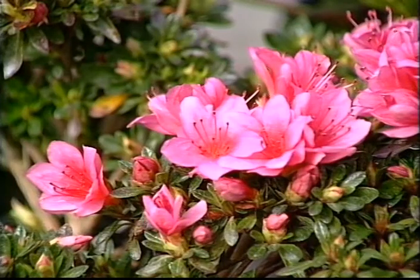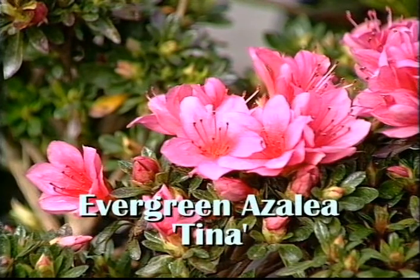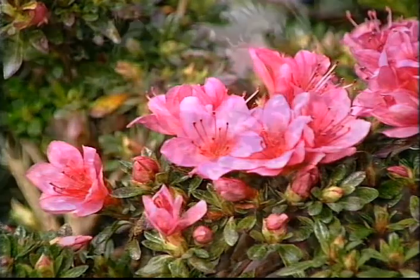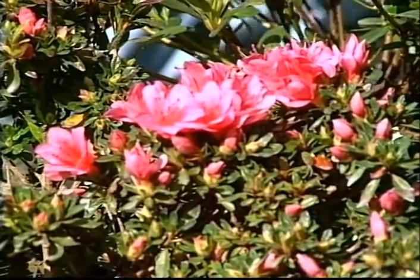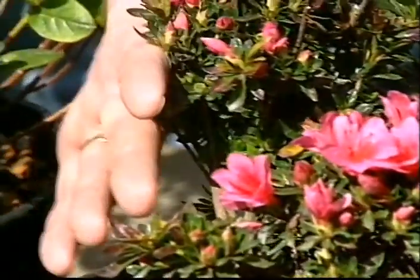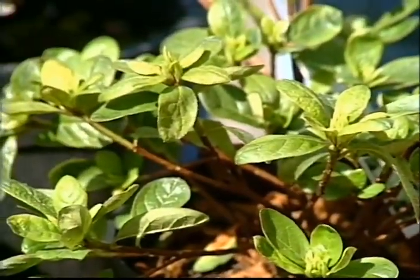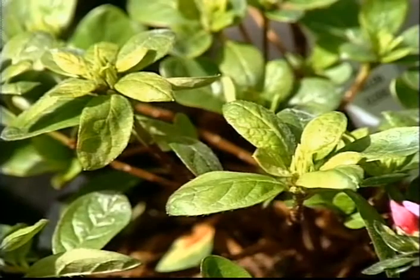This is a variety, Tina, and in our garden the evergreen azaleas are just coming into bloom, but they'll bloom mainly in April and into May. Tina is a very low growing variety. Now this one right next to it with the light foliage is a white flowering variety. And keep in mind that these azaleas like protection from the hot midday sun.